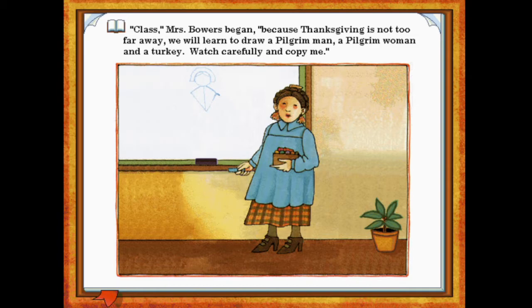Let's wait for everyone to catch up. Class, your pilgrim pictures look very nice.